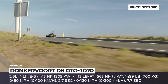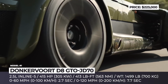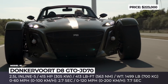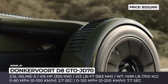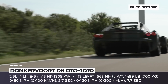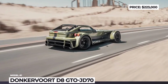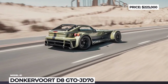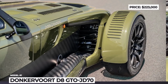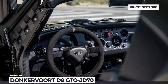As a result, it can sprint from 0 to 60 in a mere 2.7 seconds, while to see 120 mph on the speedometer, you will have to wait just 5 seconds more, 7.7 in total. These numbers are made possible due to the Audi RS3-sourced 2.5-liter turbocharged inline-5, making 415 horsepower and 413 pound-feet of torque. These numbers go hand in hand with an extremely light bodywork, where 95% of components, including seats, quick-release steering wheel, and the dashboard, are made of patented X-Core carbon fiber.